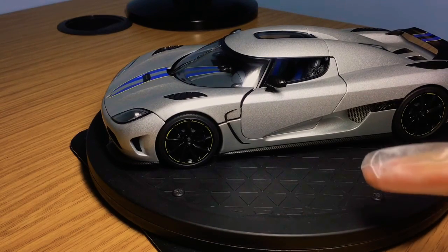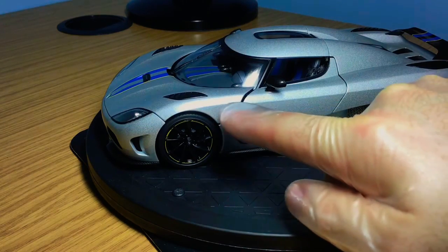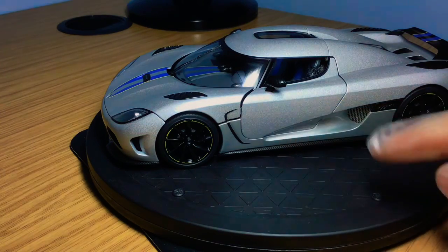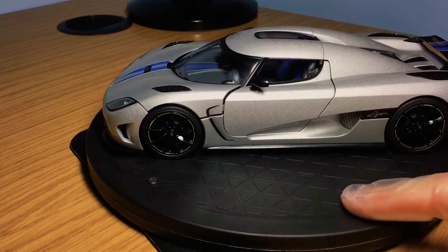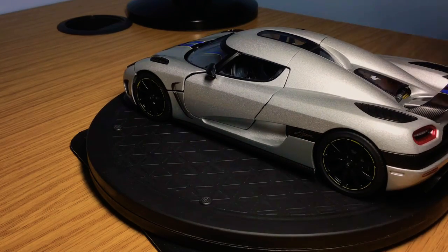Again, look on this side as well. The panel gaps between the door and the front bonnet, I think it's quite a lot. What do you guys think? I think that's quite a big panel gap there for AUTOart signature, but hey, it's not that big of a deal when you look at everything else that this model offers.